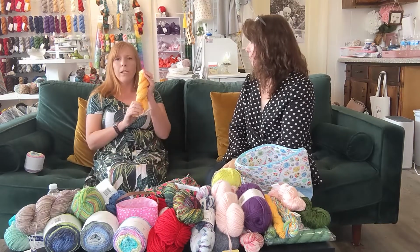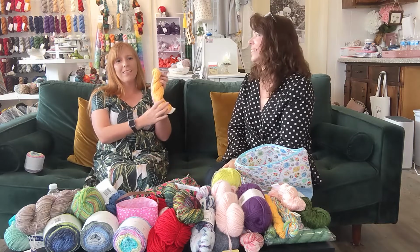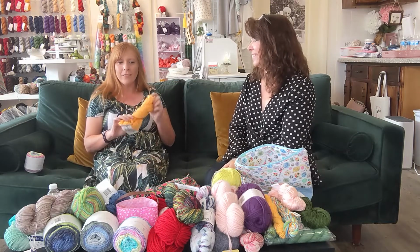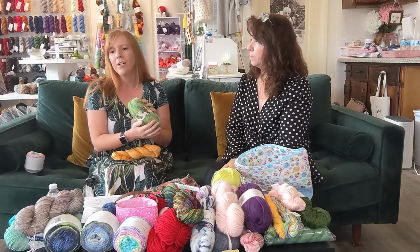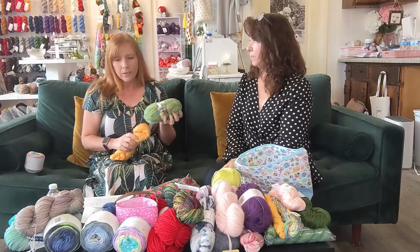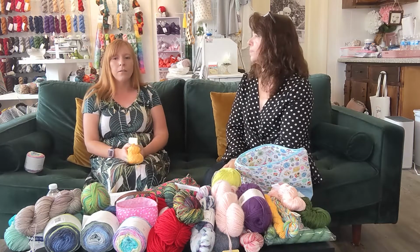Absolutely. And when we have our yarn, especially if it's hung up like this, then you would get stripes from your sunlight. Ooh. So, very careful. With a ball of yarn, it's not quite so bad because then you would just get it on the very outer layer. But really think about how you're storing your yarn and the chance of fading.